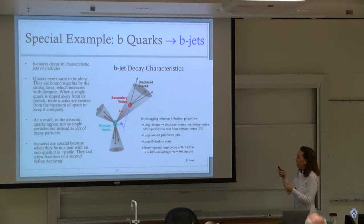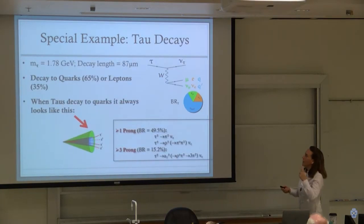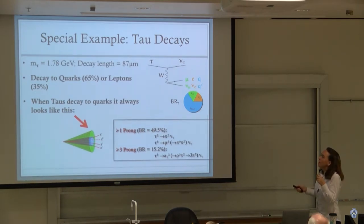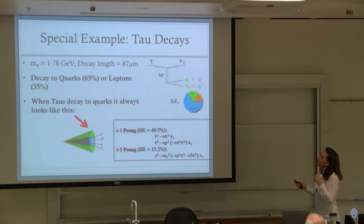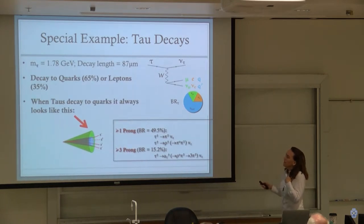So that identification of a B quark is dependent on this traveling a little ways and creating a secondary vertex. Okay, so that's the first one, and the second one I wanted to talk about is the tau. So that's another particle that the Higgs decays into. The tau is a heavy electron. It decays into electrons and also muons and quarks. And we know exactly the way that it decays.